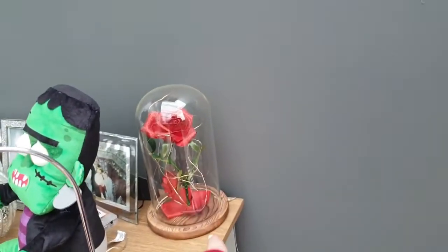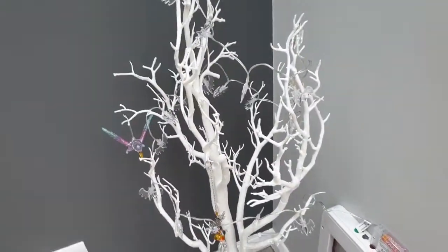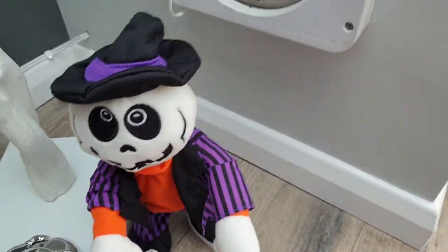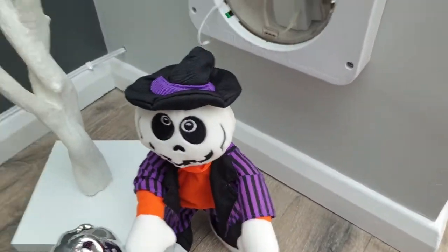And I've just left out my Beauty and the Beast lamp and all my photos because I don't want to put them away. Then at the base of the tree, we found one more dancing character from Morrison's, and this one, it's like a made-up song. There he is, he's having a good old jam.